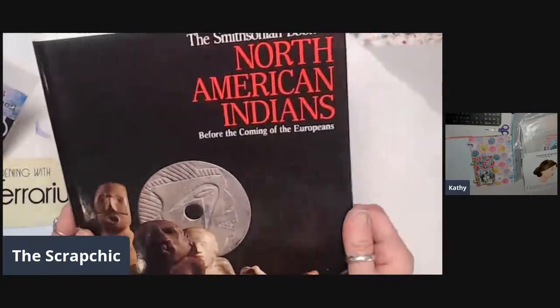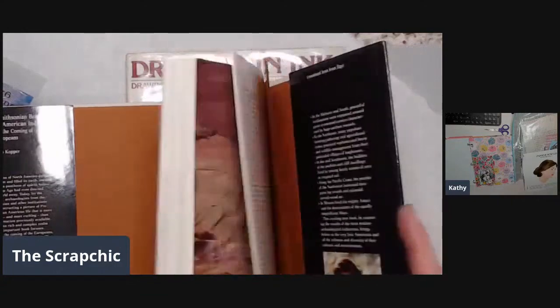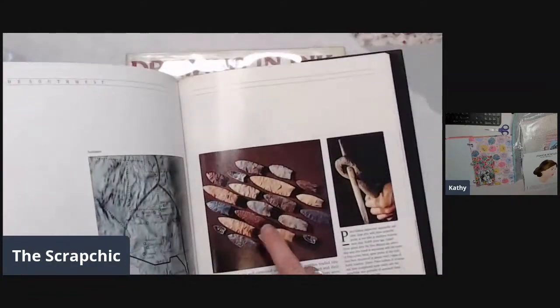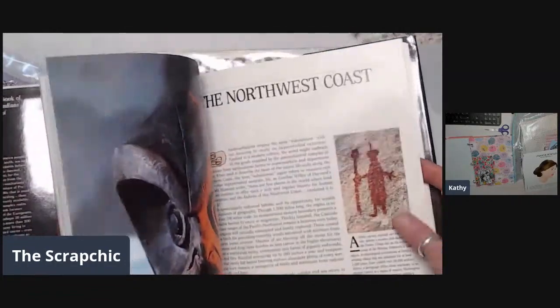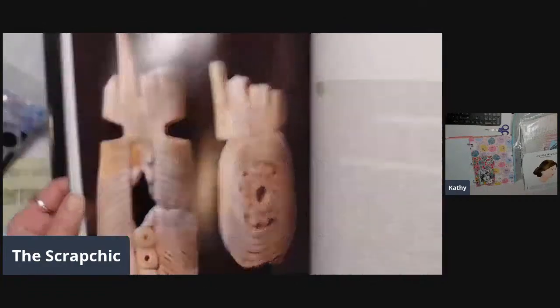These were $1. This one's a Smithsonian Book of North American Indians. Again, I bought this all for collage, not for reading. But there's arrowheads. My brother collects arrowheads. I just bought it for images, so you can see some of the really cool images.